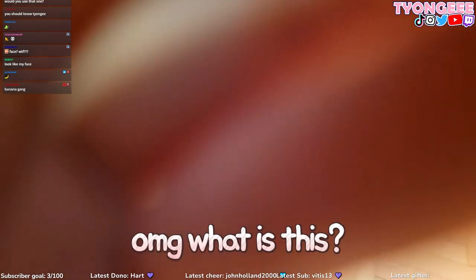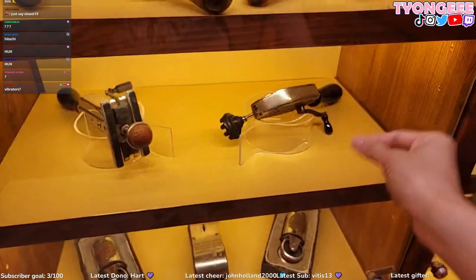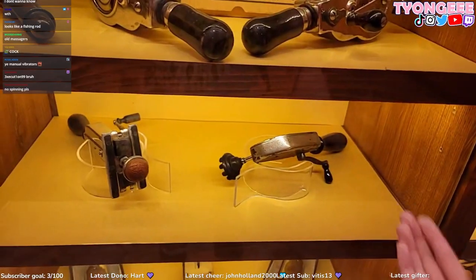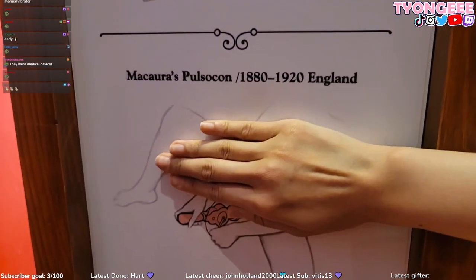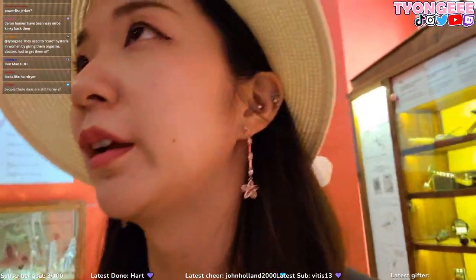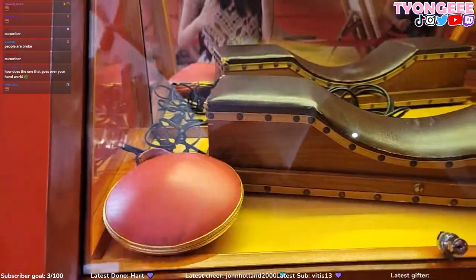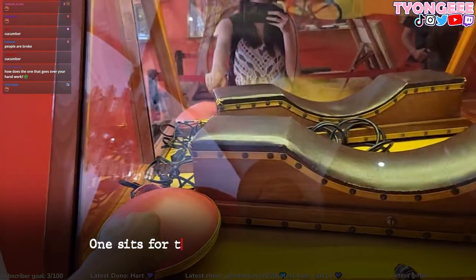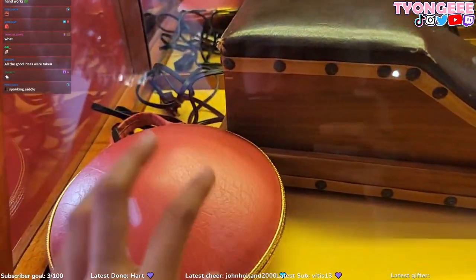Oh my, what is this? Huh? Wait, so you basically spin it and it does. So it's a manual spinner. Okay, I'll filter. People used to be creative, but now they make up with like banana, carrot, penguin. Chat, this is a small electric vibrating pillow. One sits on it for the massaging of the intimate area. So this one vibrates.